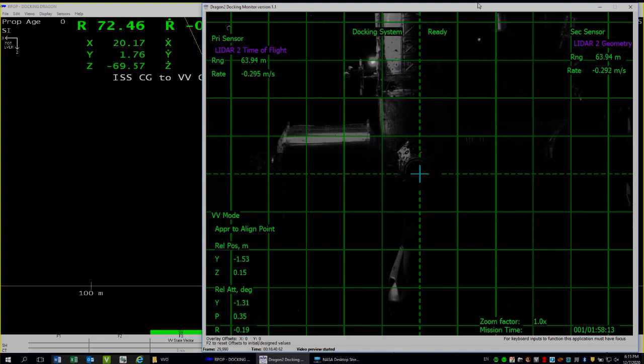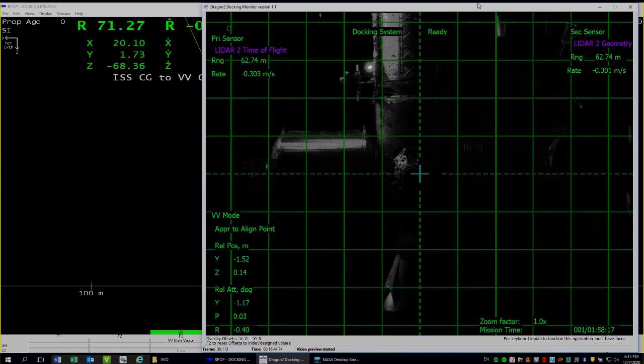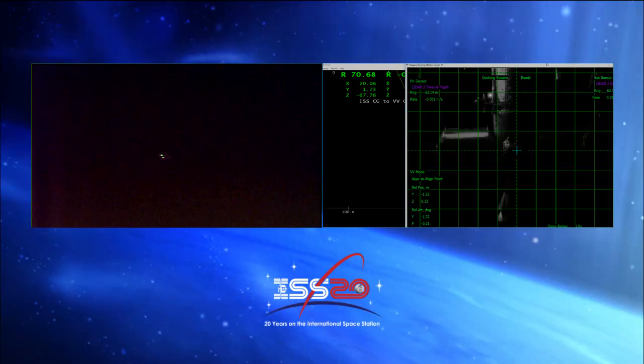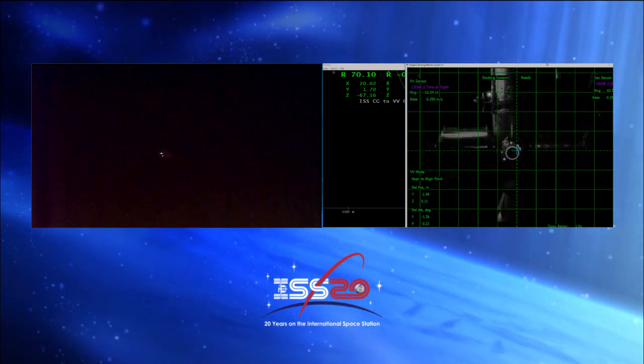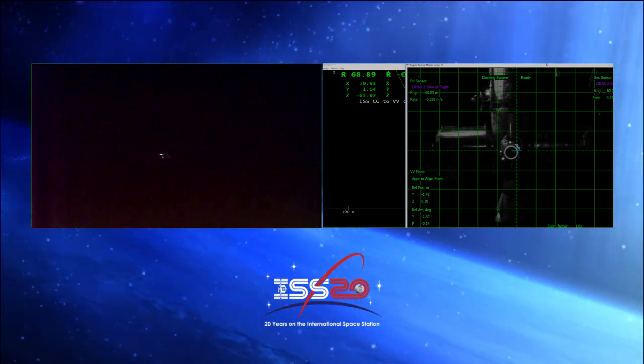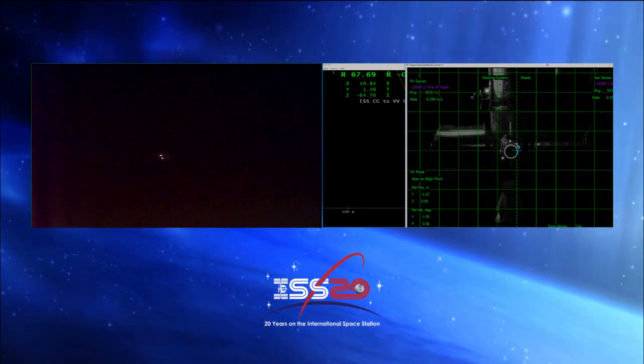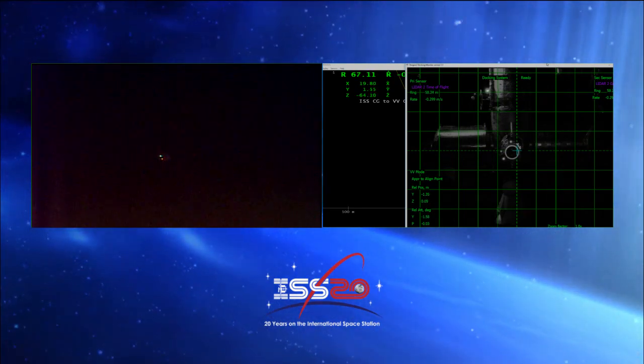This is Mission Control Houston. Approach continues to look good. Cargo Dragon now heading inside of 60 meters. We're now 61 meters away from the International Space Station. Again, command abilities are enabled between the crew aboard the International Space Station, Kate Rubins and Victor Glover, at the control panel that you're seeing on the right.